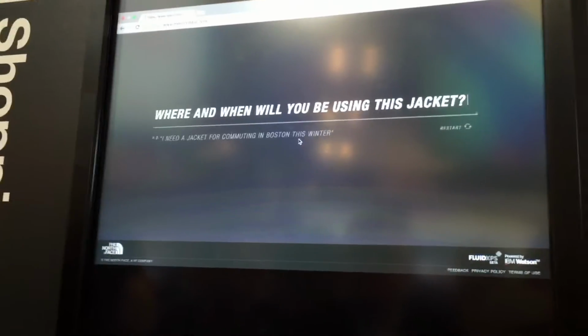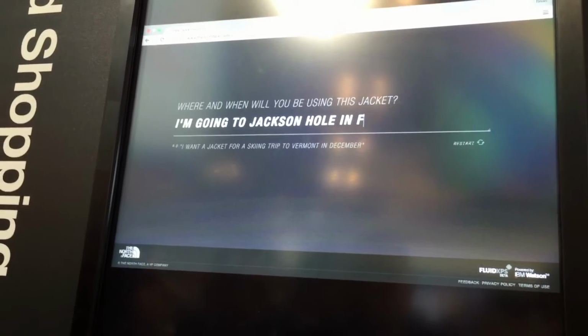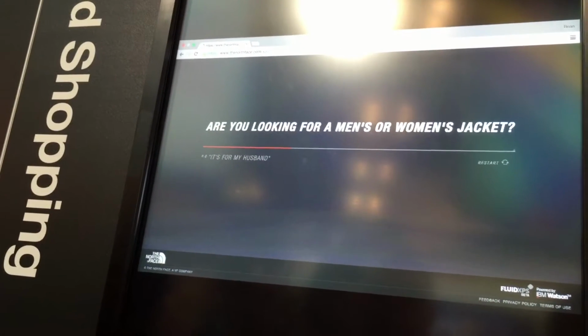So showing some examples. In this demo, we type in that I'm going to the Jackson Hole in February. And it's interesting to note that we haven't set a weather condition. We haven't said we need to cook for freezing temperatures. We've said a place and a time, and it's going to pull what that means in a moment. Then it asks us our next question, are you looking for a men's or a women's jacket?